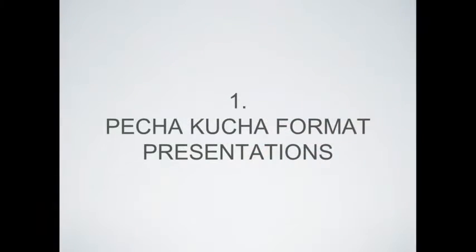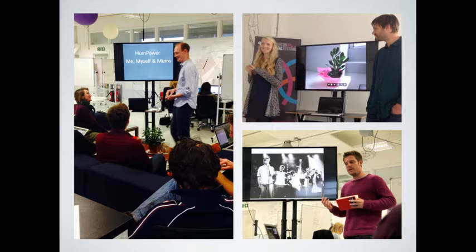Just going to show you a few of the tools that we extracted at the end of the program as being transportable, if you like, and usable in other contexts. So some of these may be useful for people with ideas, innovators that are looking to develop their business propositions. So PechaKucha format presentations, as I say, very important throughout.